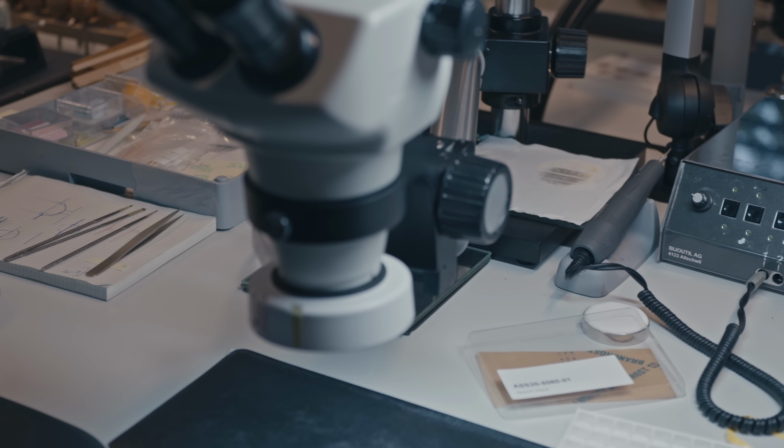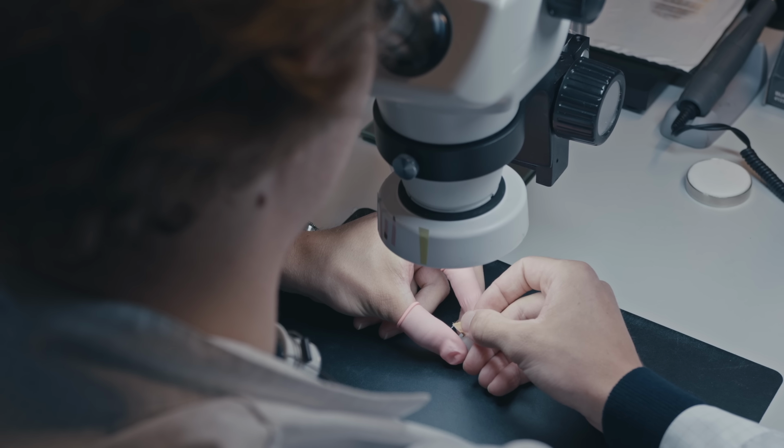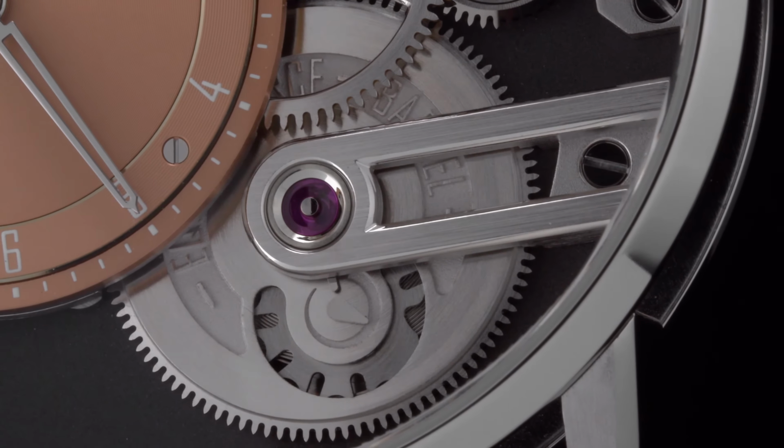Really, they do all the hand finishings, and so it's a very long process to finish an Armin Strom watch. At the moment we do a bit more than 400 pieces a year. With the team we are here, but the situation is like for a few of the independent brands, also Armin Strom, the orders have almost doubled.